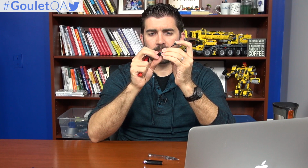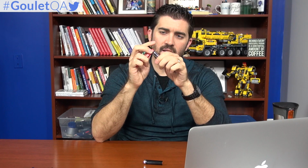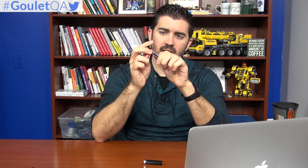Let's see here if I can even... Okay. I think this might do it. All right, we'll see if I can very strategically screw it up. But because of the way that the cap fits onto this particular pen, it has an O-ring right here at the back end of the clear part of the pen. And oh, how'd you like that? I assembled it perfectly. Jeez. When you try to do something wrong, it just ends up working out great.